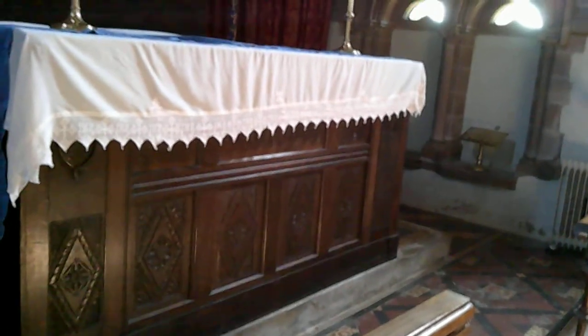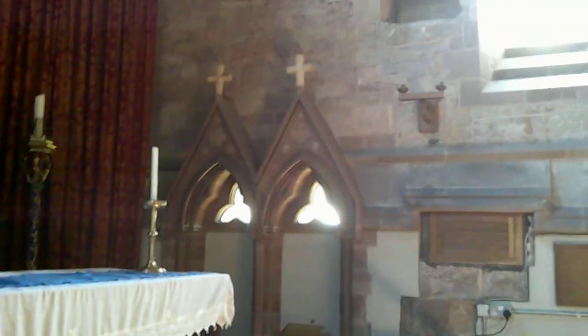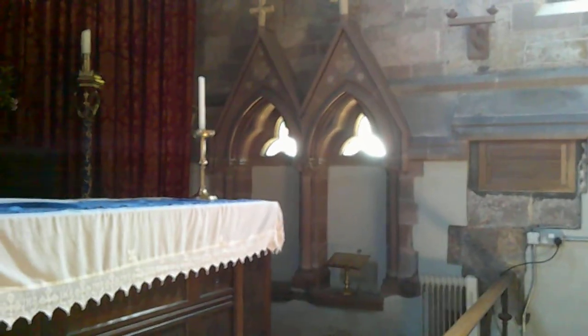This is the modern day piscina. There's no evidence of a piscina on that side, and that is an original window. So looking at these windows, actually, if this is going to be 12th, 13th century with these early English windows. The communion table, the front is made of old panelling, and that panelling is quite probably originally from a secular source, not from a church. And again, you've got these little windows behind the sedilia there.